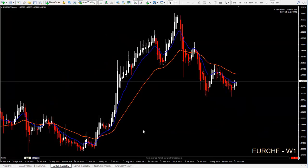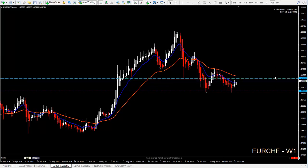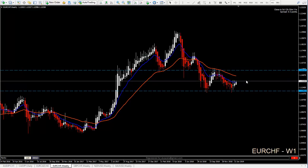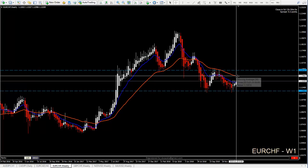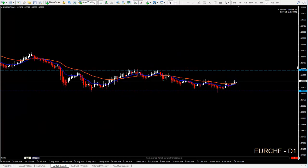Euro CHF, this is the weekly chart. We have the support level here, and it looks like a double bottom, and the next resistance is here. So we see that price, after reacting, might retrace back to this resistance level. In between we have the 36, but basically I would still focus on this.